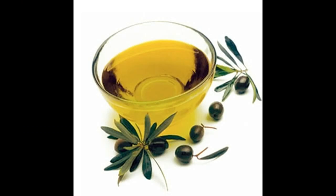Follow this simple remedy 4 or 5 times a day. Sage. You can also use the herb sage to effectively treat canker sores at home. The calming property of sage gives instant relief from the pain and inflammation.